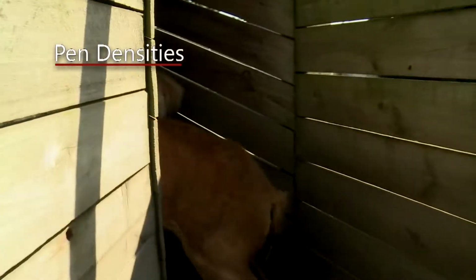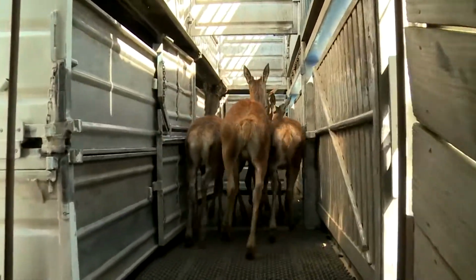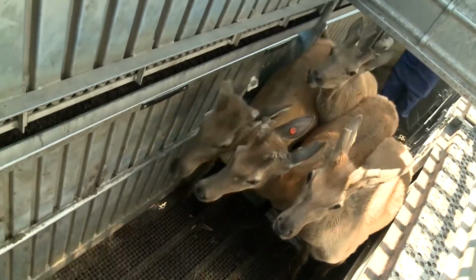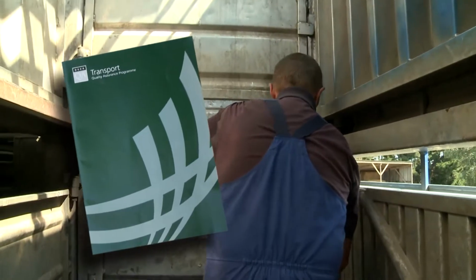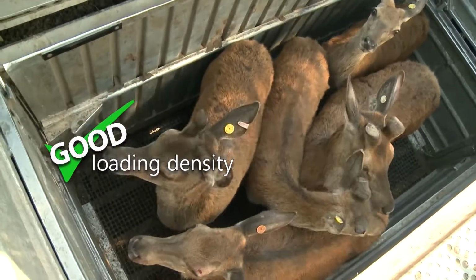Pen density, which is the number of deer per pen, obviously impacts on the safety and the welfare of the deer being transported. The standards for loading densities are clearly defined in the Deer QA Operating Standards Manual, and the loading densities are based around a 100 kg live weight animal.